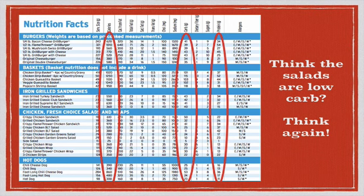It's astronomical. An iron grilled sandwich, grilled turkey sandwich, how bad can that be? Well, it's about half the calories of that chicken strip basket. It's 550 calories, but it still has 43 grams of carbs and 2 of fiber, so that's 41 grams of net carbs, 34 of protein. So the protein profile is good.